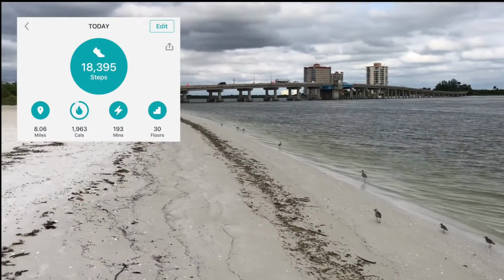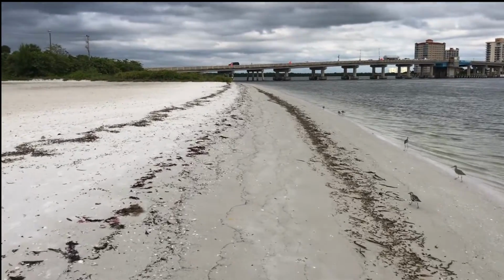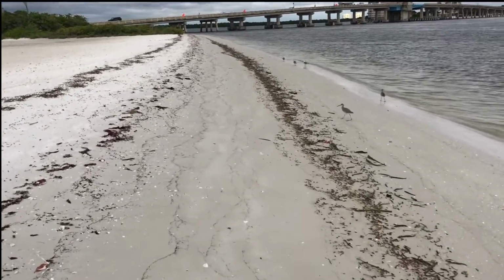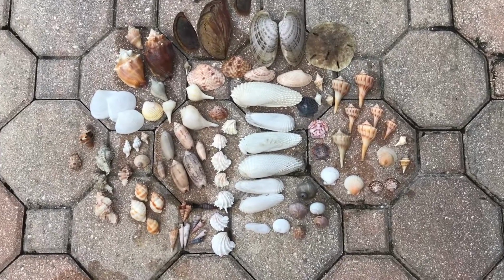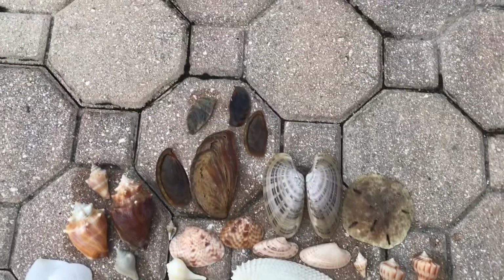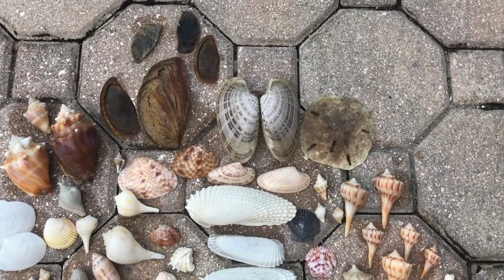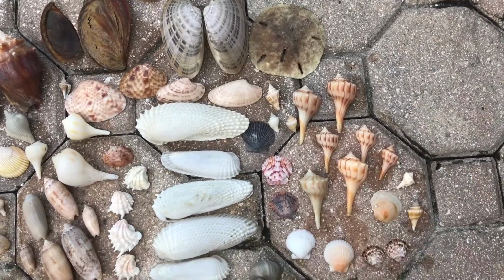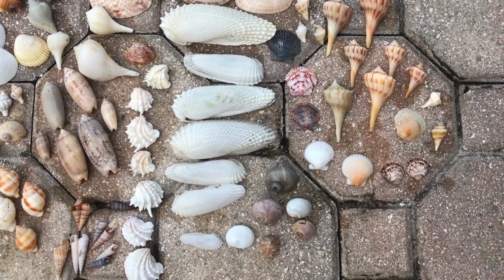So at this point, we are at 8.06 miles. Let's take a look at all the goodies we managed to find on this walk. We did really good on the angel wings and the spiny jewel boxes. Got a bunch of operculum, that was interesting. Some lightning whelks, and what else we got? A couple of scallops. Oh, that really pretty shark eye.